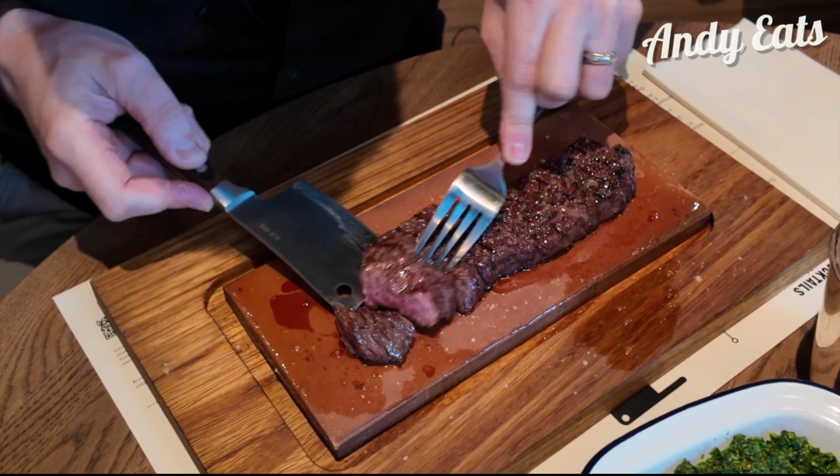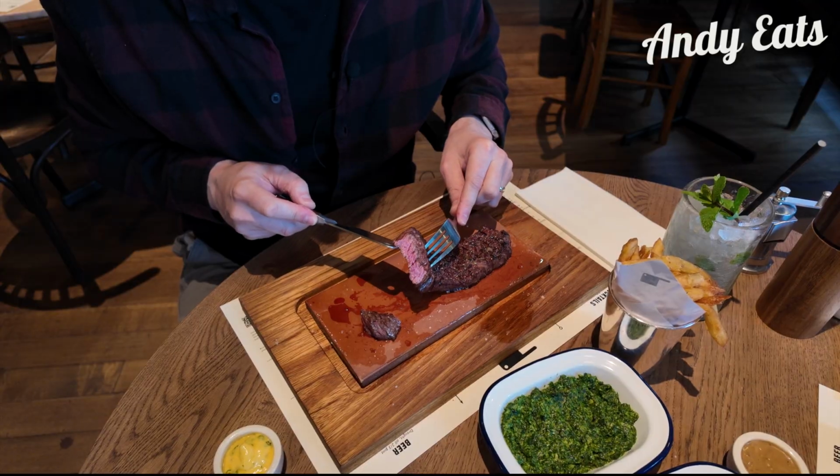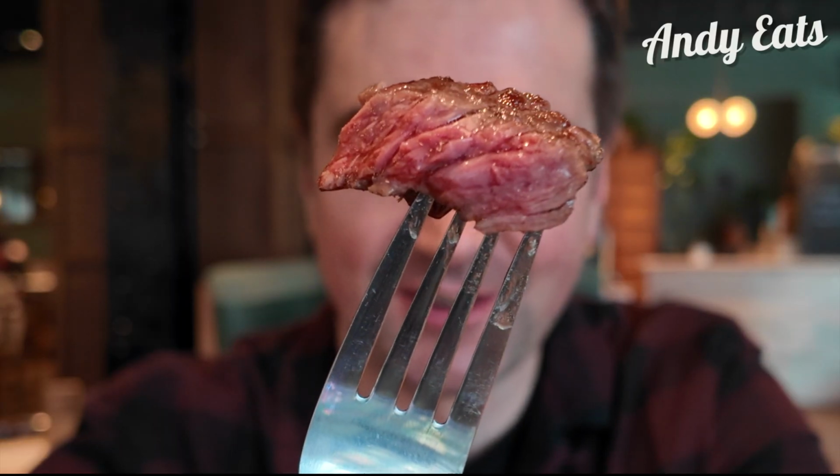Oh, wow. So, just, oh my God, dripping everywhere. So look at that. That's actually quite really lovely. It's juicy, it's shiny. I'll eat it without the sauce first, see what it's like.